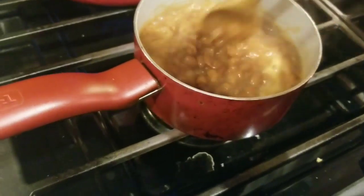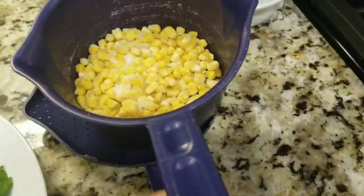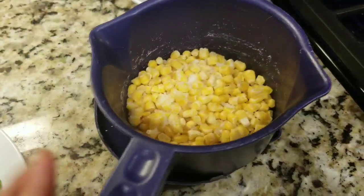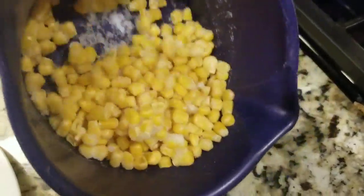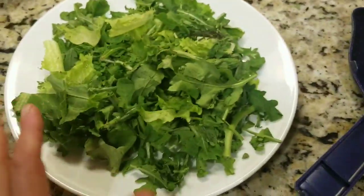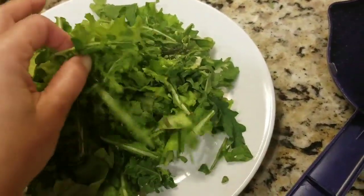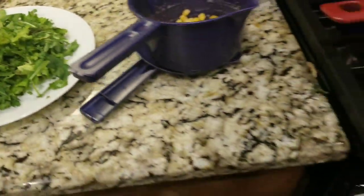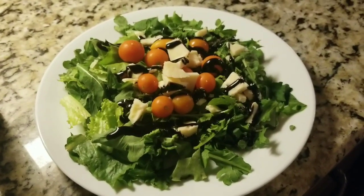Those look pretty hot. And I'll be air frying my hot dogs. But see, I like to eat my hot dogs with corn. I know, very strange. And I thought I had more corn, but that'll be fine. And then I'm going to have a salad. So here's some arugula and some green leaf. So I'm going to eat that. And that's dinner tonight. I made a salad that me and John are going to share because we're hungry right now.